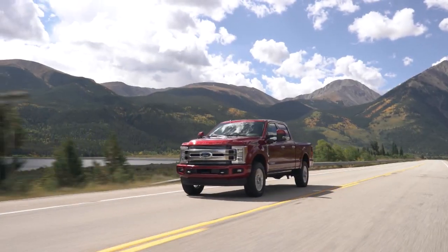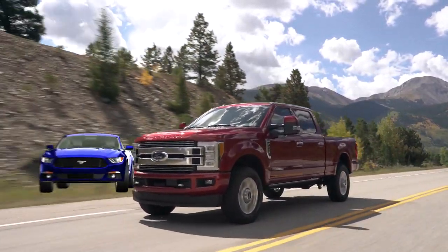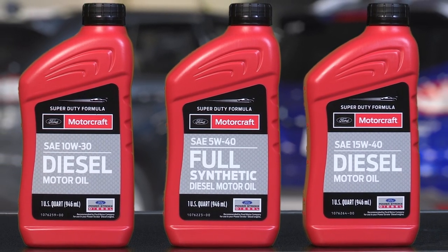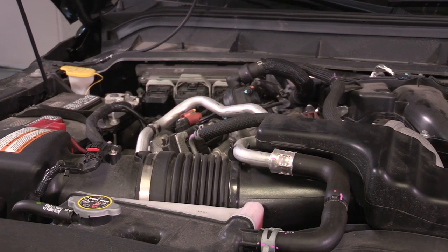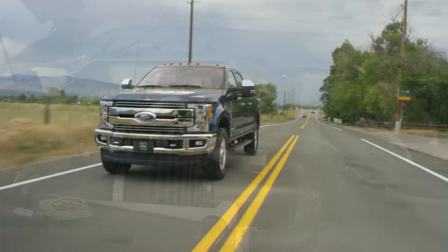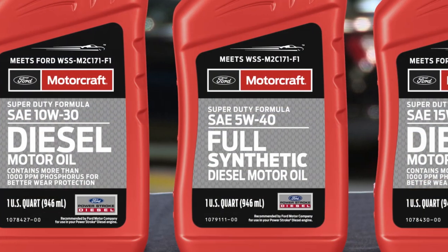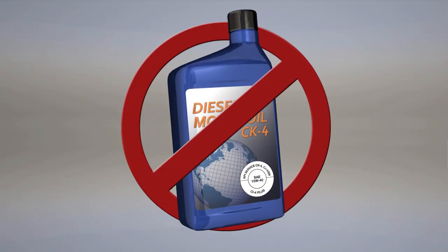In this series, we'll focus on tips to help you fix Ford and Lincoln vehicles right the first time. In other Tech Talk posts, we've talked about the importance of using the right motor oil to help protect your engine and ensure smooth operation. If you drive a Super Duty with a diesel engine, we want to talk about the best oil choice for protecting your engine, as well as which oils to avoid.